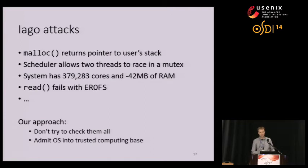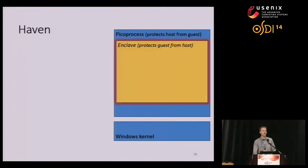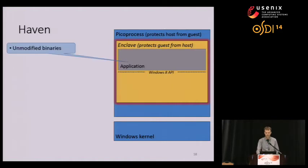And so our approach is, because this interface is so rich, it's not tractable to try to check all of these possibilities. Instead, we admit all of the pieces of the OS that the application directly depends upon to provide these kinds of system call semantics into the application's trusted computing base. So in our system, called Haven, we construct a Pico process, which is an isolated user mode address space. And inside that, we construct an enclave. And inside the enclave, we load completely unmodified application binaries.